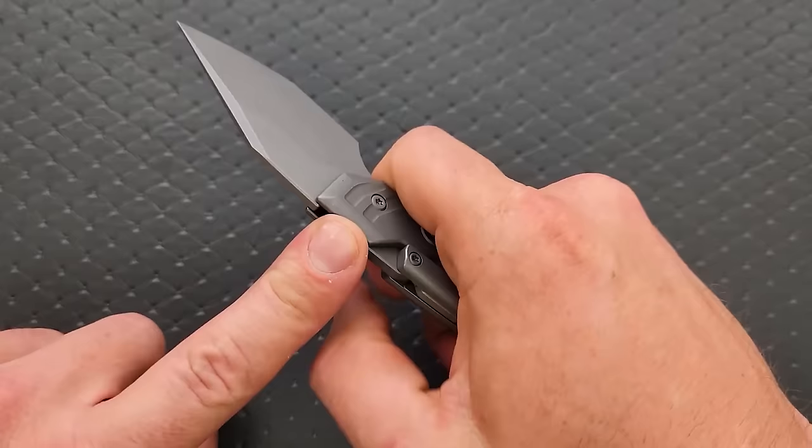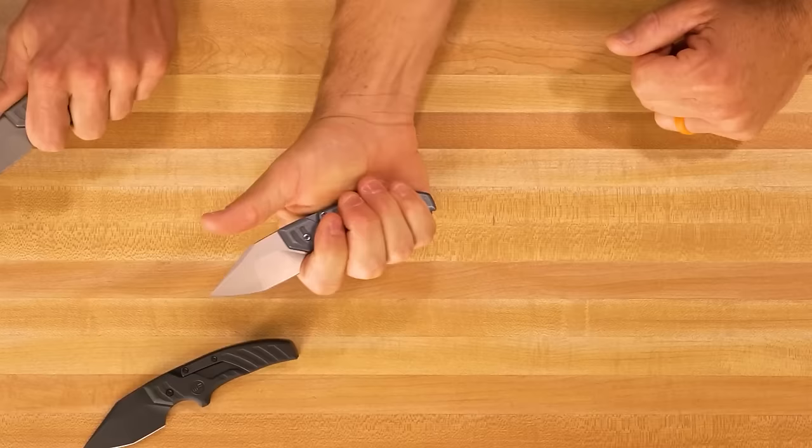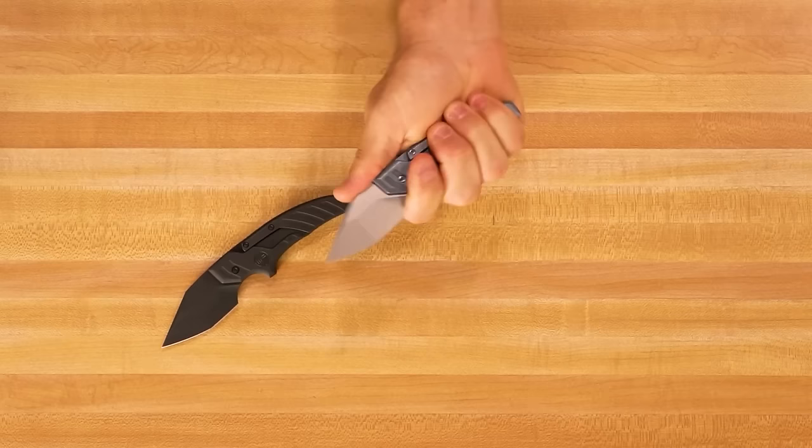Complementing the sturdy handle is a sharp steel blade that excels at edge retention, guaranteeing long-lasting performance and precision cutting. For the price of $350, it is not only a practical tool, but also an aesthetic addition to any knife enthusiast's collection.